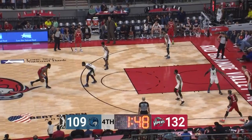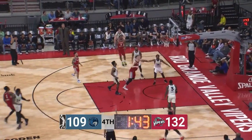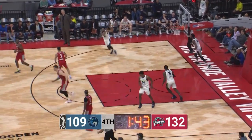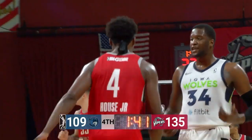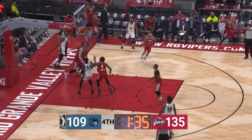That's a poster. We're under 2 minutes to go in the game now. Vipers have things in hand with 23 points. House puts up a three and got it. Nothing but net. 26 for House. Don't forget about me. Rockets, but so did I. Oh, yeah. Got several ex-Rockets in the house tonight.